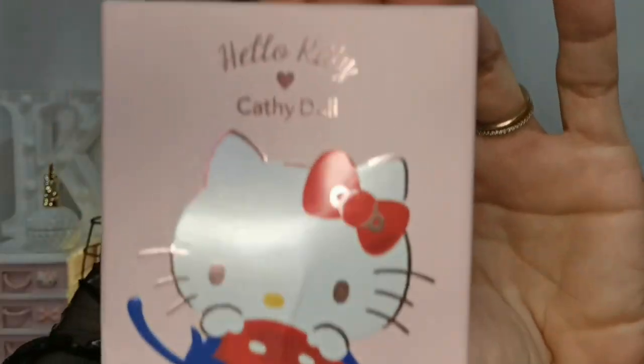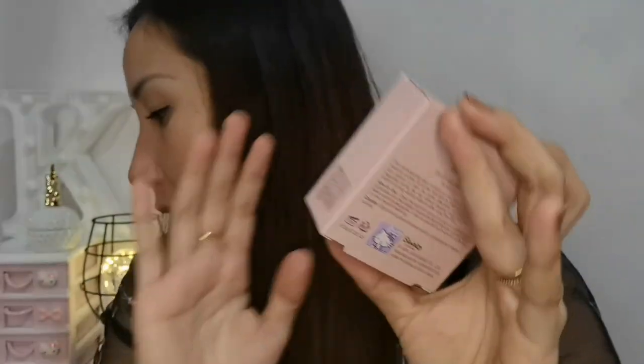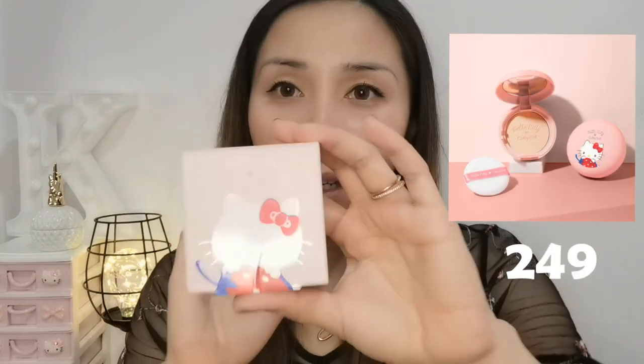Translucent Tia. On the Watsons page, it is 6.5 grams. It's 249 pesos. Also, it's available on Shopee and Lazada, but with Watsons, the delivery is free, but it took some time. Maybe about 2 weeks, but I think Shopee and Lazada are also slower because of the quarantine.